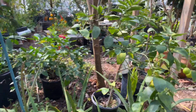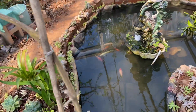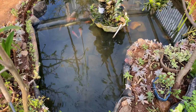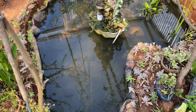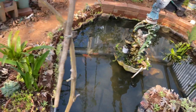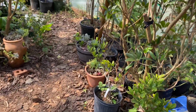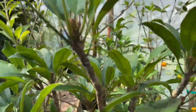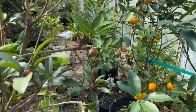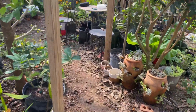Everything. You have lime. This is dragon fruit, and if you notice, he's got his organic going on here. He doesn't use chemicals. The water from the fishes, that's what he uses to wet his plants. So he doesn't use any chemicals at all, everything natural. All different kinds of fruit trees, guys. Look at them, guys. Everywhere, man, is just beautiful fruit trees.